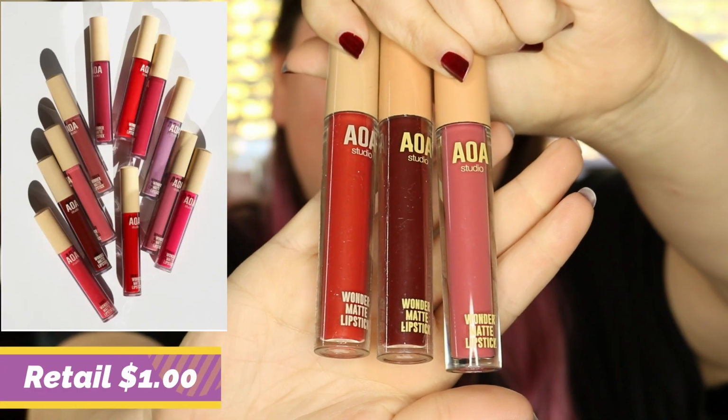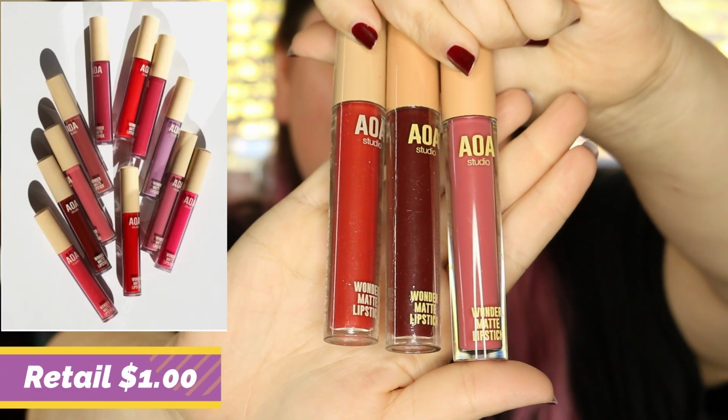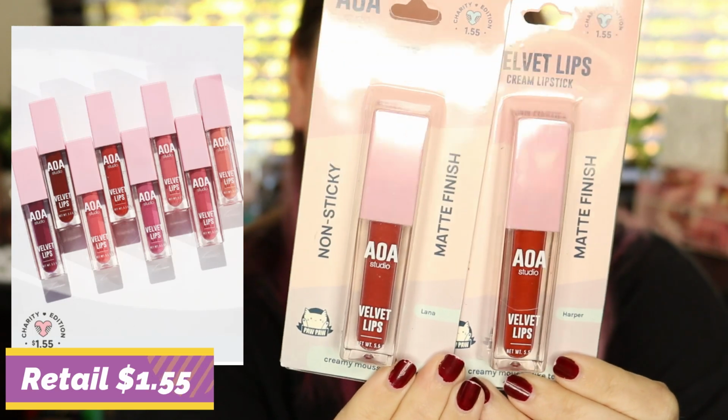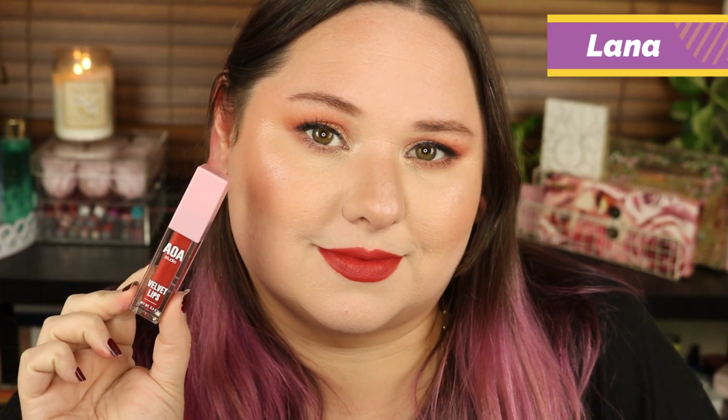We have the Wonder Matte liquid lipsticks, and I got 3 different shades for that. The next one, I got 2 shades from their Velvet Lips collection, and this is again the Paw Paw edition. And I think this formula was my absolute favorite. It didn't dry down completely matte, it kept it a little bit creamy, and it was really comfortable on the skin. And the colors in here, I wish I went with maybe one of these a little bit different, because they were very similar and kind of hard to tell the difference between the two. But out of the 2, my favorite shade is Lana.